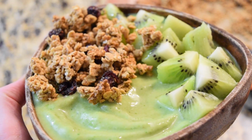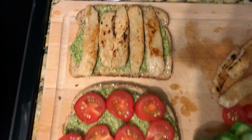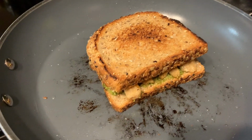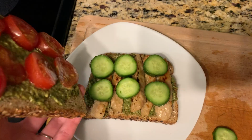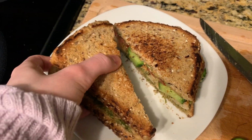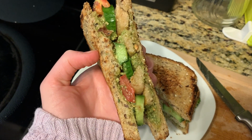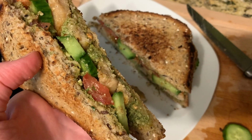For lunch, I had some pesto that I had made, and then I just added some vegan chicken and some tomatoes and cooked it in a pan. It kind of made the pan a little charred a little bit. Ignore that. I added some sliced cucumbers as well. And that's what I had for lunch. It was really good. I love vegan pesto, so if you like that, I would definitely recommend making a sandwich with it. It was a good combination for sure.